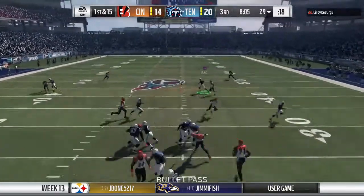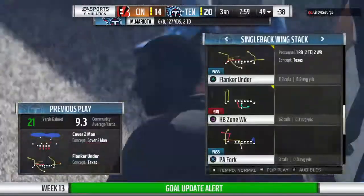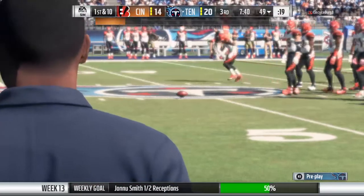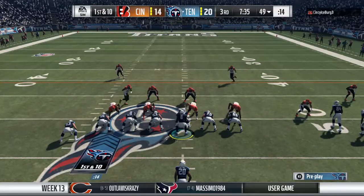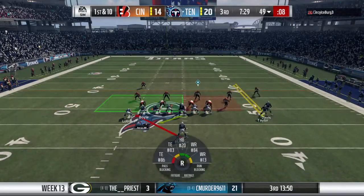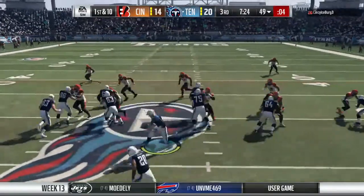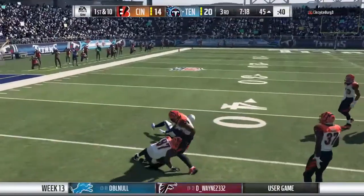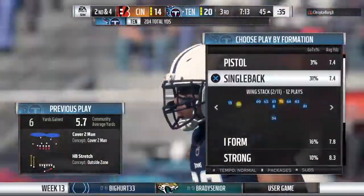Mariota to throw it. They'll get this to his tight end. It's Jonnu Smith. And he takes this one just shy of midfield all the way to the 49. And a nice gain of 21 yards. The play clock's running down. And now here's a carry heading left. And he takes it across midfield to the 45. He'll get a nice chunk there on the first down run, and it's 2nd and 4.